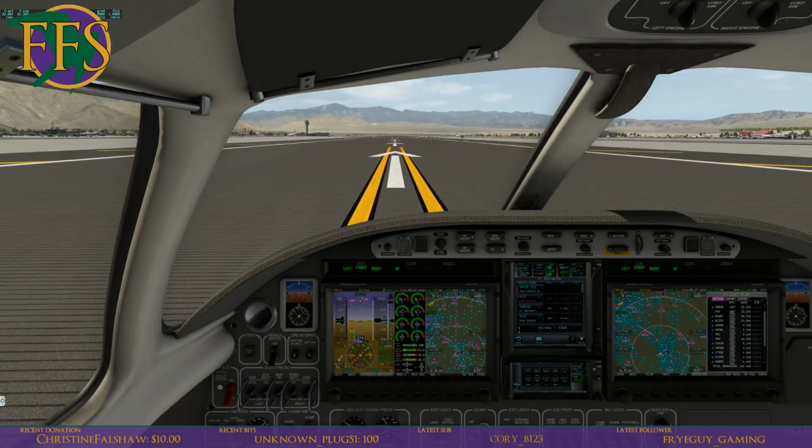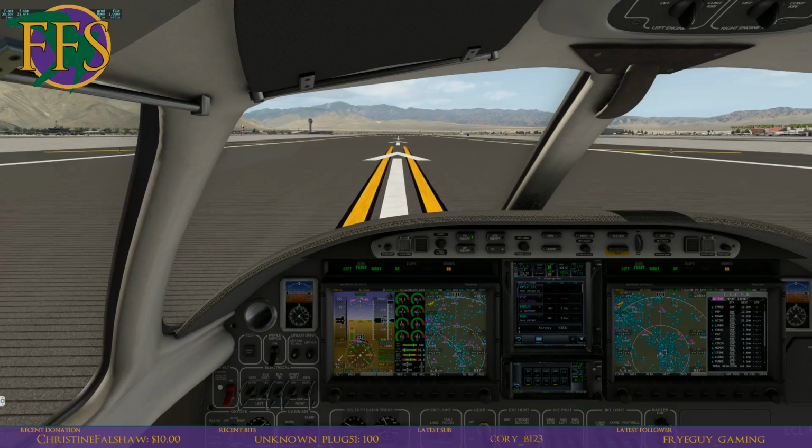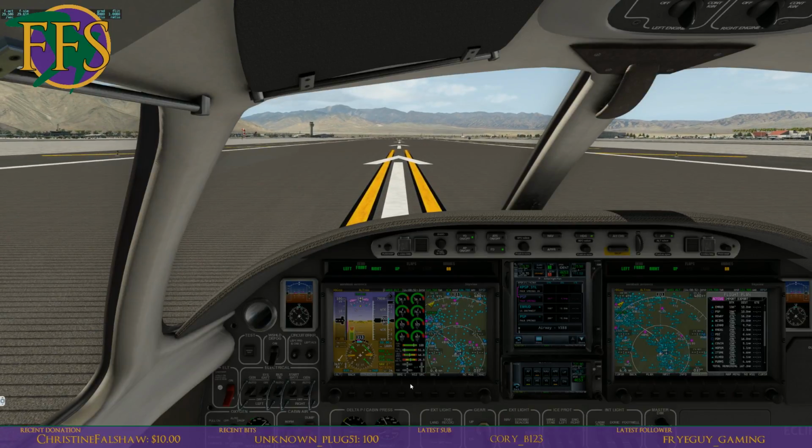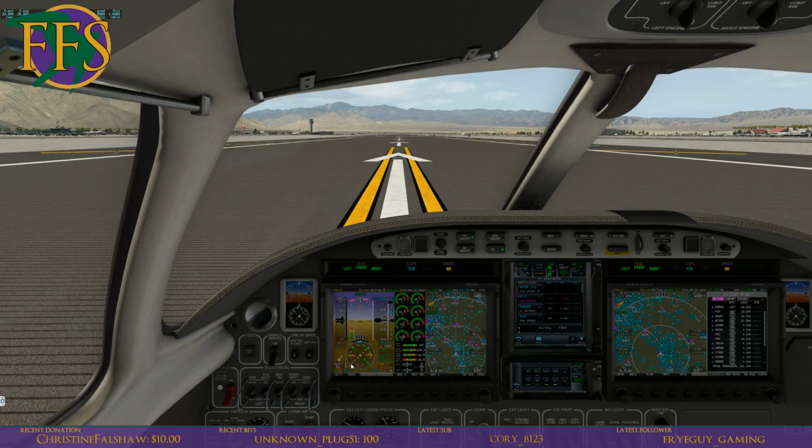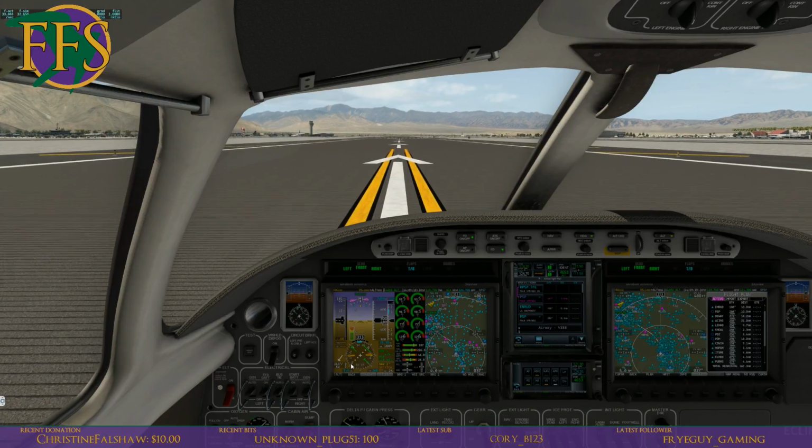All right, lining up. San Luis ground, this is Cessna November 28 Papa Uniform, ready to taxi. 28 Papa Uniform, San Luis ground, runway 29 taxi via Alpha. Runway 29 taxi via Alpha, November 28 Papa Uniform. All right, power's up. Power set.